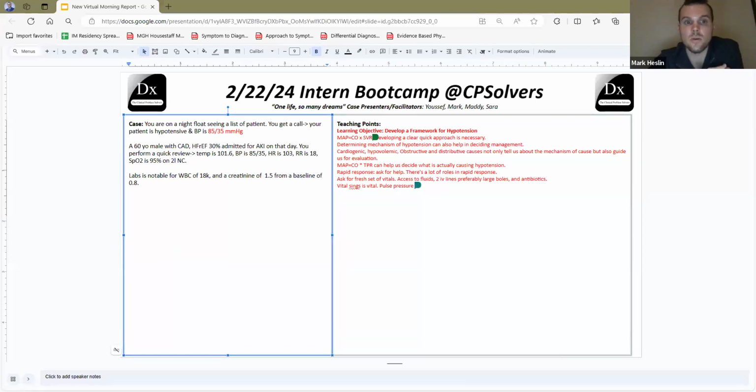So your pulse pressure is proportional to your stroke volume. And then what makes up the diastolic blood pressure? The systemic vascular resistance, right? So your pulse pressure is inversely proportional to your systemic vascular resistance.